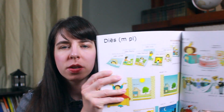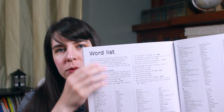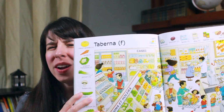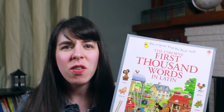And then there are also category pages. For example, here's days of the week, in addition to those big image spreads that I've showed you. At the very back, very valuable, is the full glossary or word list with the pronunciation guide at the top. So if there's ever a time, and this has happened to me when I'm flipping through, where you find an image and you're not quite sure which English word it's supposed to represent, you can flip back and it can be really clear to you what they intend there. So that's really valuable.